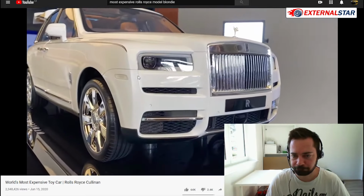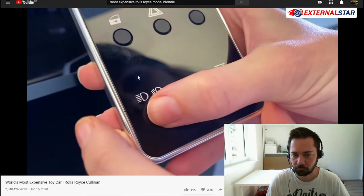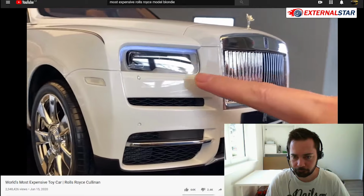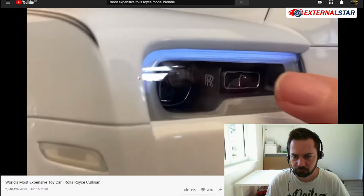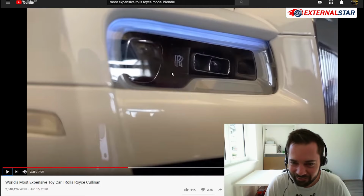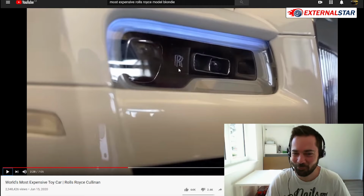Now, the front of the car. This button here, the headlights are going to go on. This ugly button, the daylights. And then, if you look here, there's a tiny little Rolls Royce logo. Is it tiny? No, I think it's quite huge.